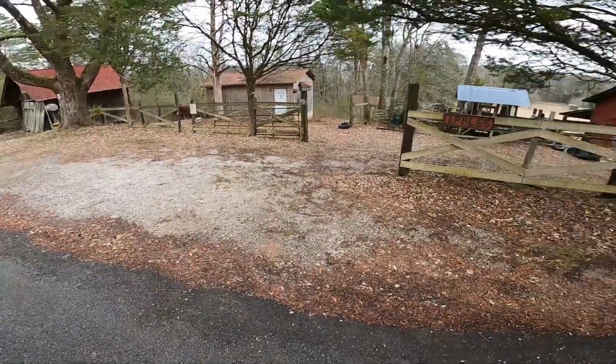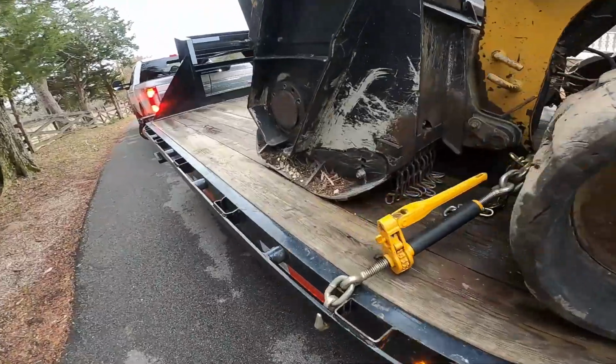That's the only way to get out. We figured out we did last time, especially with a 450.